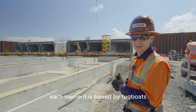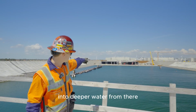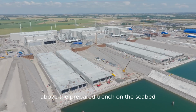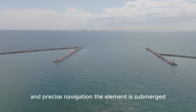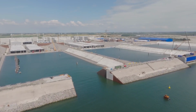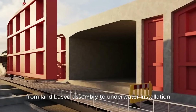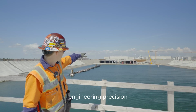Once sealed and floated, each element is towed by tugboats through a controlled channel into deeper water. From there, it is carefully positioned above the prepared trench on the seabed. Using a combination of ballast control and precise navigation, the element is submerged and aligned with previously laid segments. This seamless transition from land-based assembly to underwater installation highlights the project's exceptional engineering precision.